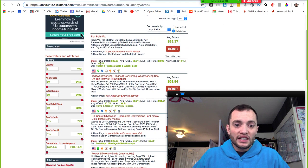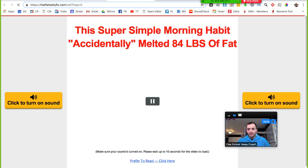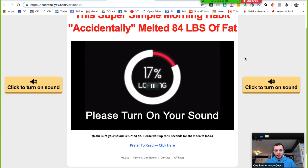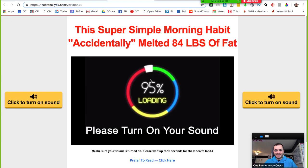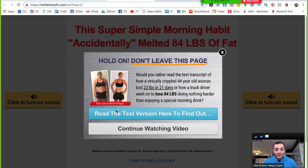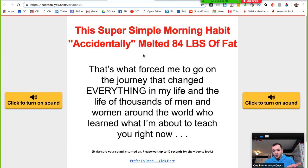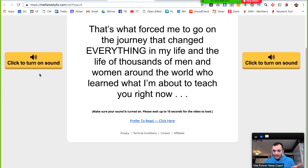Right now, this is Flat Belly Fix. Let's check this out real quick. That's clever. Loading. Let's see if there's an exit pop. Hey, there's an exit pop. Anyway, this thing is one of the top converting offers in all of ClickBank right now. Isn't that crazy? It looks like this.